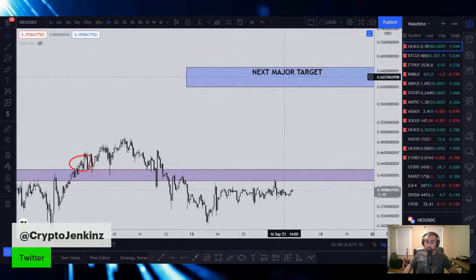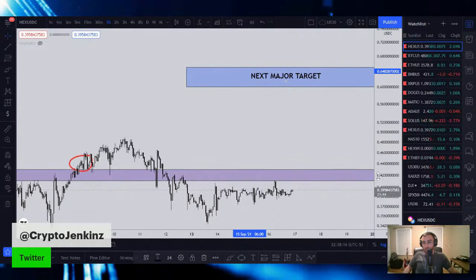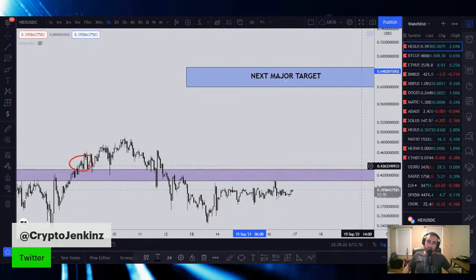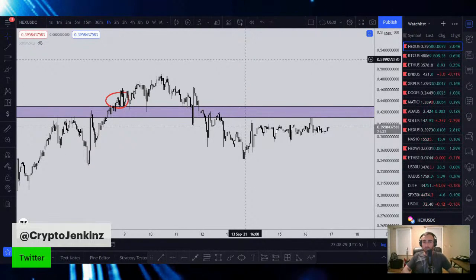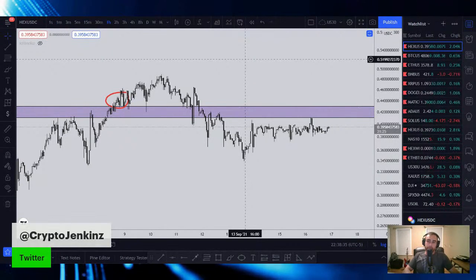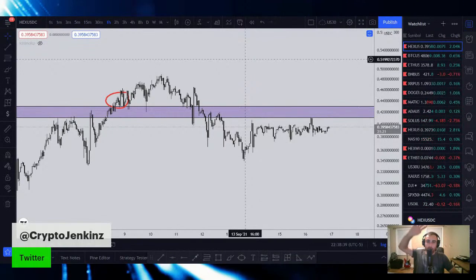That next move, the next major target, seems so close, but it's really 20 cents away. If you have been in Hex since before August, 20-cent moves are huge. If you're just getting into Hex now, 20-cent moves are like 30 to 50% of the price, depending on where we're at. But still, in the grand scheme of things, that's going to get bigger.